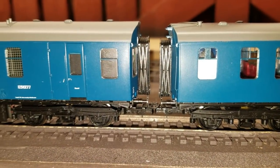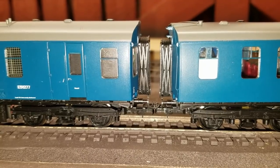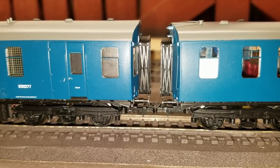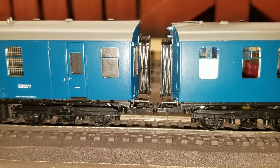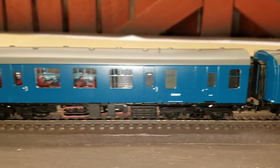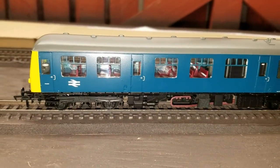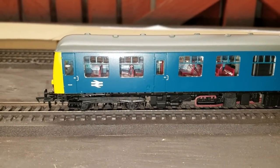Now the Class 101 I do believe has onboard lighting inside as well, which I think is why it's a little bit different. The coupler mechanism has electrical pickups on either end, and so we'll see once we get it up and running. But there should be onboard lighting on the 101. I don't believe that there is in the 105, so I may well look at that in the future.